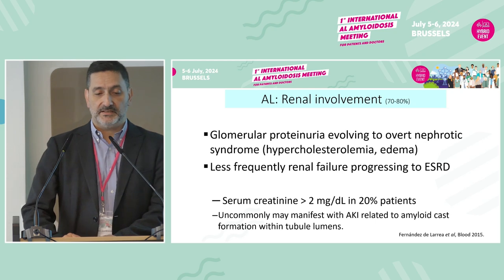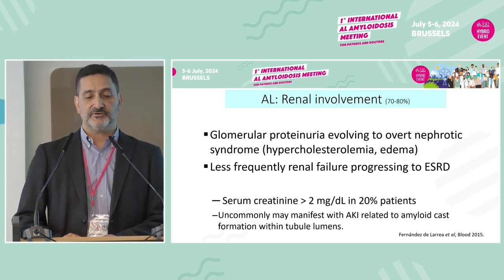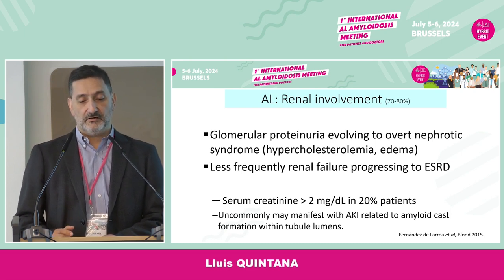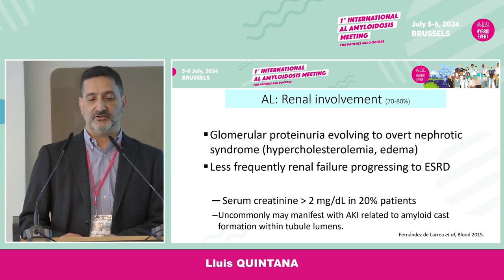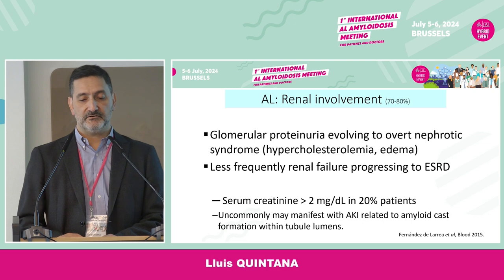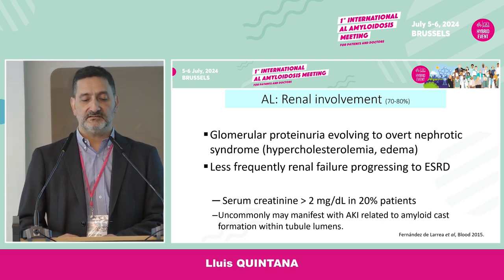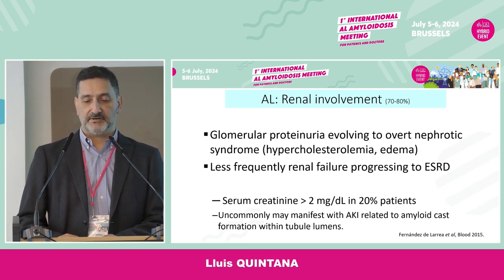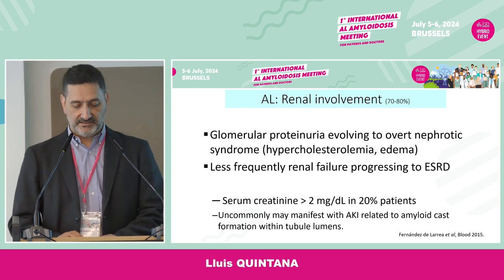Usually, when the kidney is involved in AL amyloidosis, the patient presents proteinuria. And this proteinuria could be asymptomatic or symptomatic. When it's symptomatic, we are talking about a nephrotic syndrome that is characterized by edema, hypoalbuminemia, and hypercholesterolemia. Less frequently, patients with amyloidosis debut with renal failure, progressing to end-stage renal disease. And other presentations are rare, as we see in the slide.